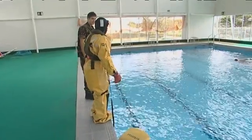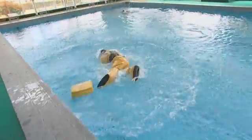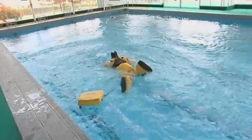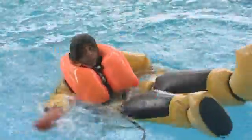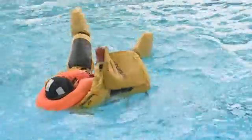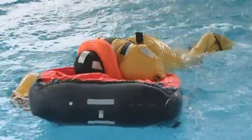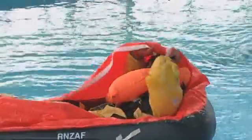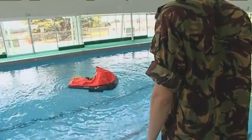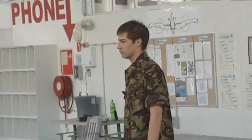And if Jerome thought that was hard, getting into a personal life raft is a completely different story. Grab the lead, find your life raft, pull it harder. You wouldn't usually have this suit in a plane with this life raft, but then again, most planes don't crash into calm swimming pools. So Jerome is getting a good lesson in how important it is for equipment to work properly.